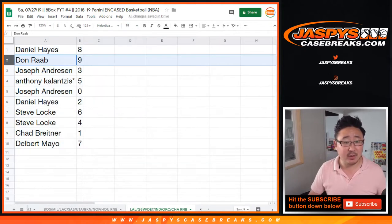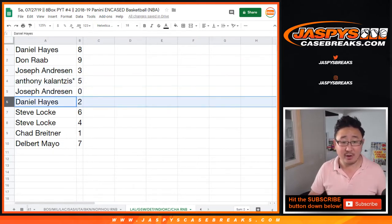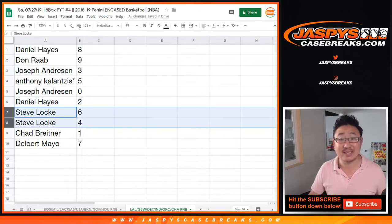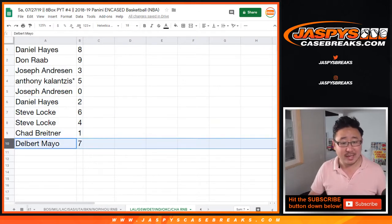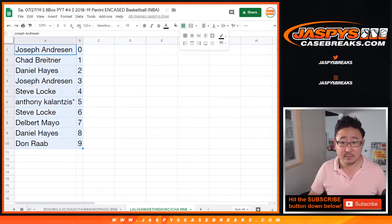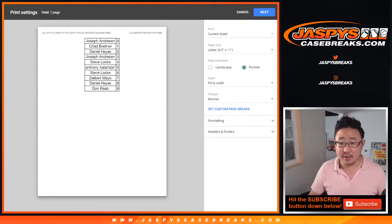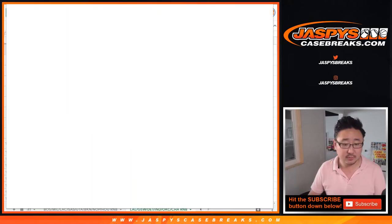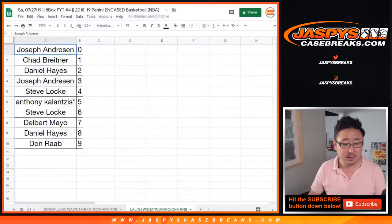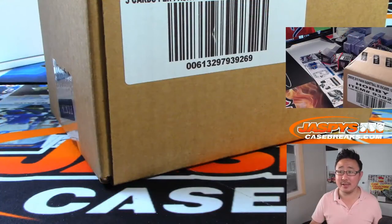All right, so Daniel with 8, Don with 9, Joseph Andreessen with 3, Anthony K, last spot mojo, 5. Joe with 0, any and all redemptions. Daniel Hayes with 2, Steve Locke 6 and 4, Chad with 1, and Delbert with 7. Sorted by column B. And let's print this out. And let's print the team list out. And we're ready to go, folks. We did it.